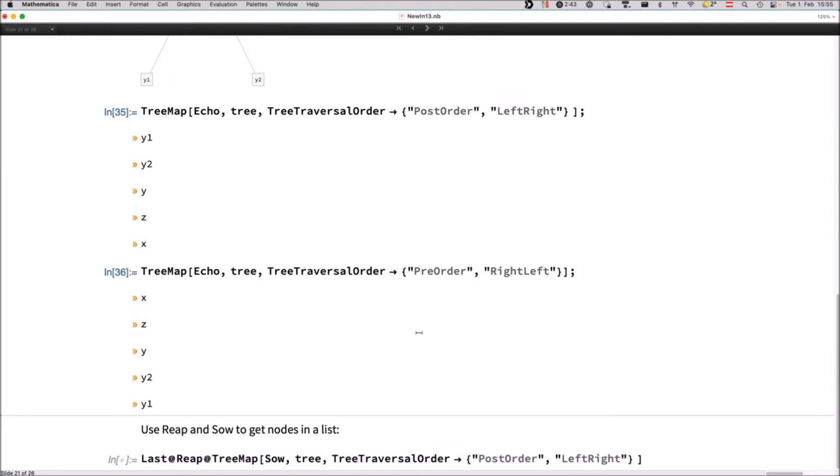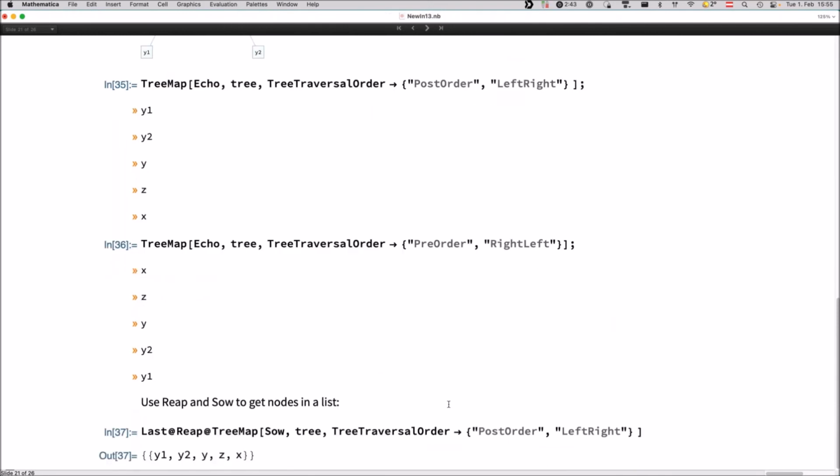And another useful recipe for this is you can use the Reap and Sow functions to actually get the nodes in a list. That means I simply run the Sow function here and then here I reap what has been sown, and this collects the sown data in a list. And so you can easily then, for example, transform the traversed tree into a list.